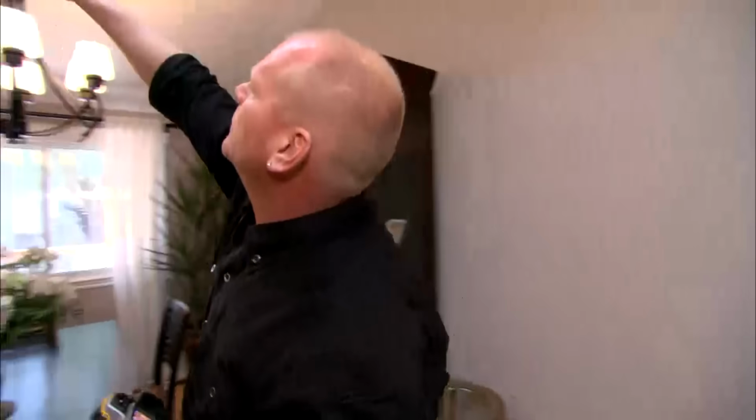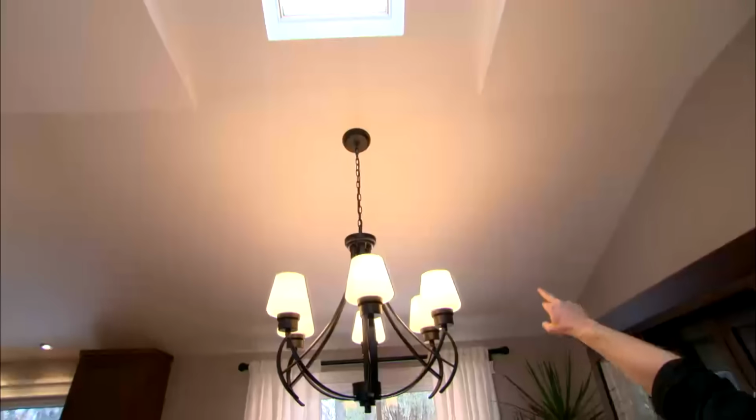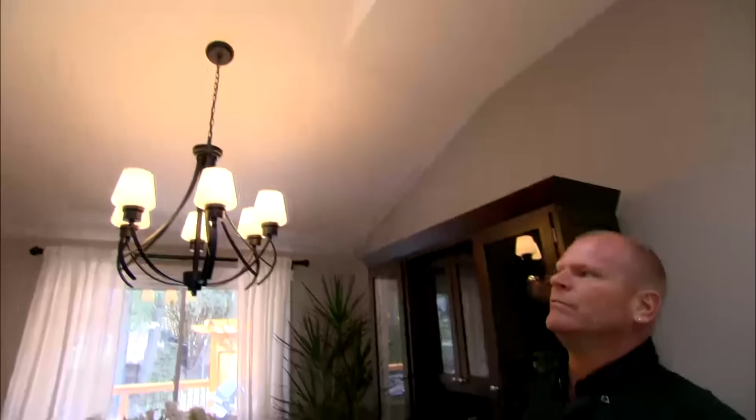Whether or not they structured it properly, I'll find out. I mean, look at that drywall. You can see, looking up, a crack across here, a crack down here, a crack across there, and it makes you wonder, did they use any tape when they plastered?